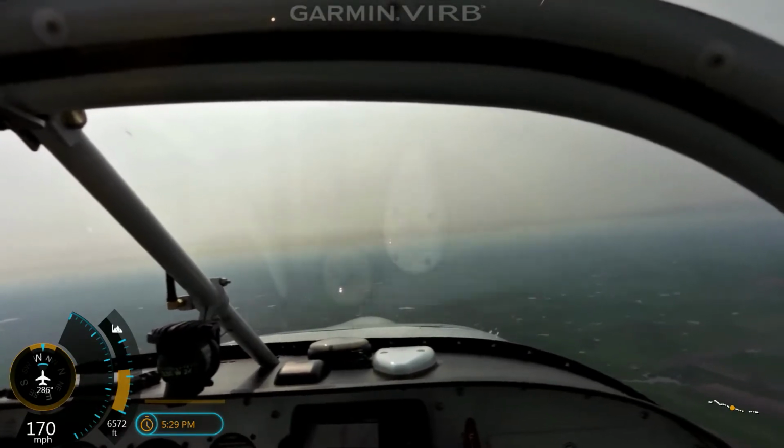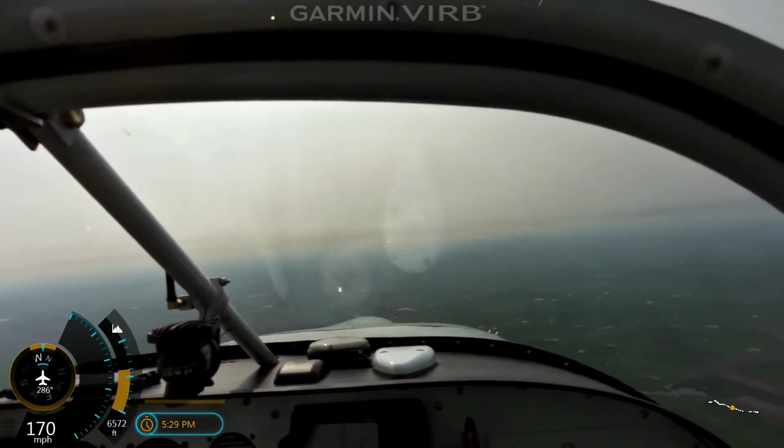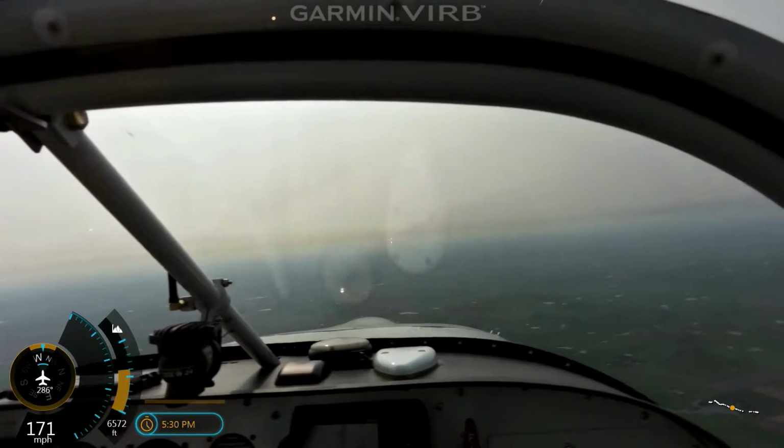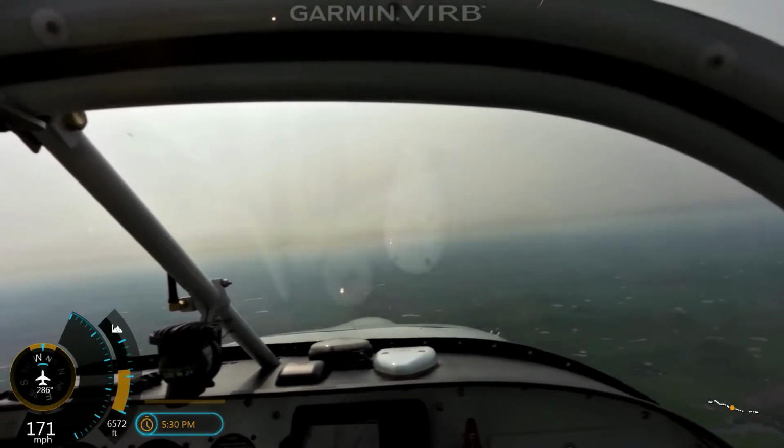I've got to fly 30 or 40 miles to another airport. So you've got to keep an eye on your fuel supply. Make sure you've got enough to go to an alternate if you have to.